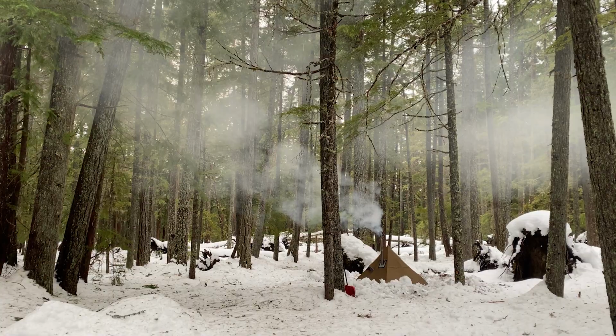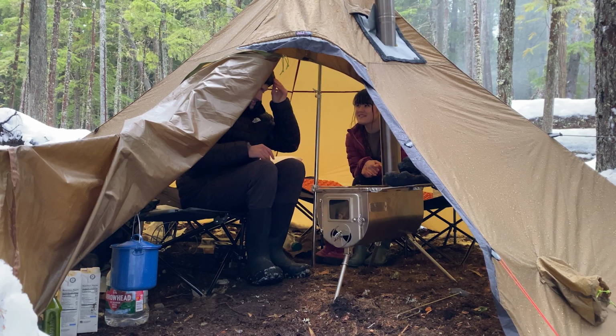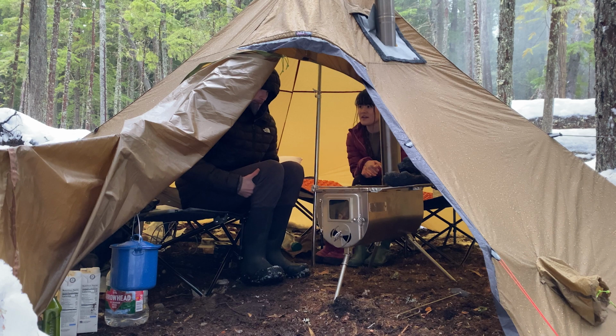Good morning. Got very foggy and cloudy out there. Well, it rained last night. Yeah, it rained probably from midnight onward. Even though it was below freezing, it rained. That's no fun. But I think we're gonna start packing up. And even though we just built this fire back up, we'll be putting it out in a bit. Well, it didn't go completely out last night. You were stoking it.